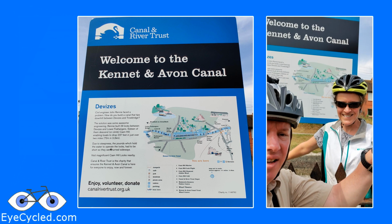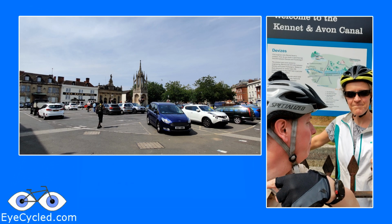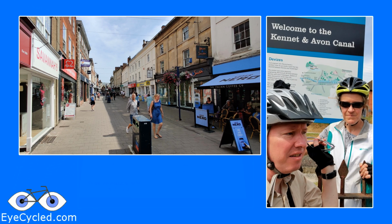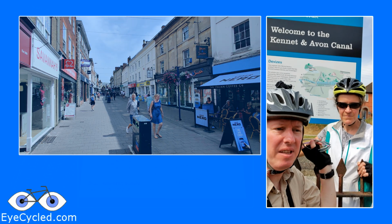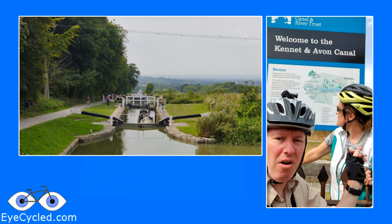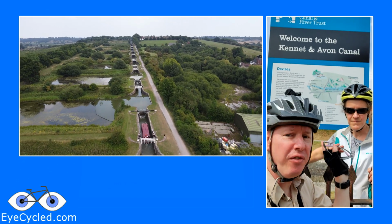That way there is Pewsey. That way there is Bradford-on-Avon. And we're at Lock 50. It's a very well-known engineering feature here from Victorian times. It's a sequence of locks. It goes up a hill, and we are at lock 50.